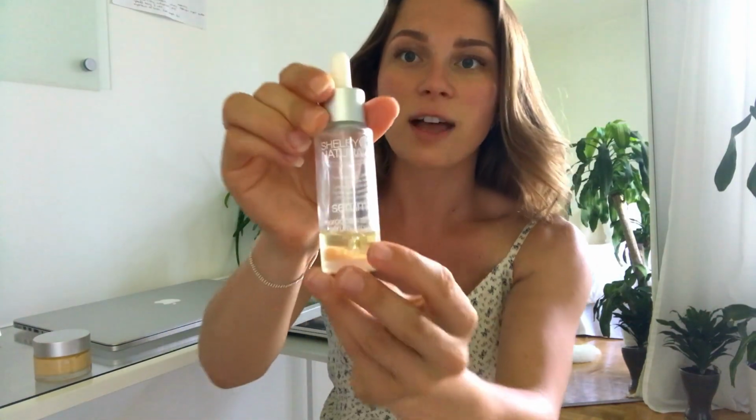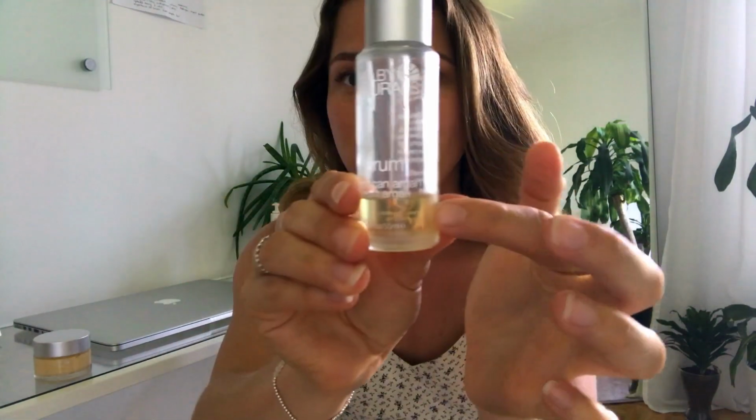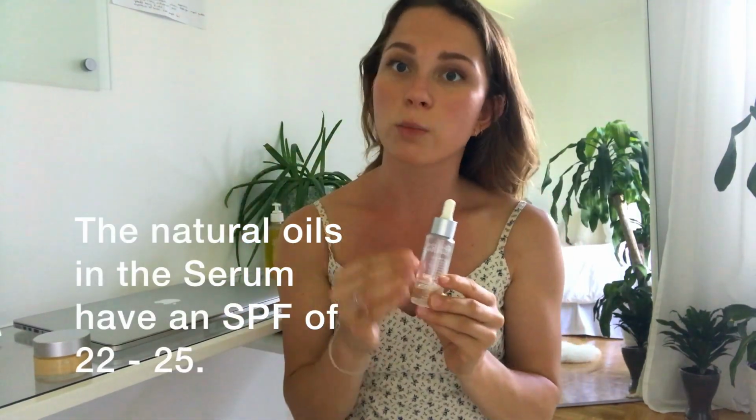Now that that's all put down, these are my reasons why I personally don't wear a daily SPF sunscreen on top of my moisturizers. So reason number one is the serum moisturizers I use every day. The serum has a natural SPF, so this serum actually, it's almost gone. I need to refill this baby. This guy has a natural SPF from the oils within it of about a 22 to 25. So that's gonna give you a great amount of protection at the time that you're in the sun during the day. So that is that one.